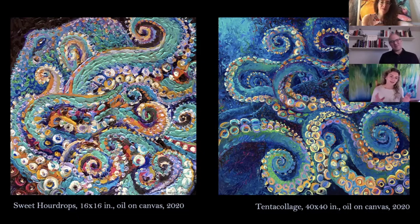So the one on the left looks a little bit more like a textile, in my opinion. To me, it looks a lot like little sequins on a textile, and it's so stylized that it's even kind of hard to see the octopus. I really like finger painting these suckers.